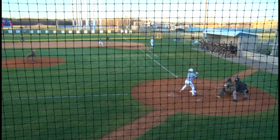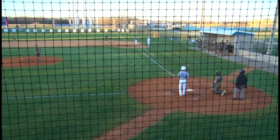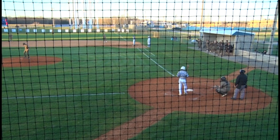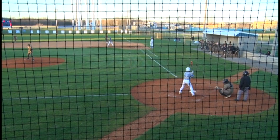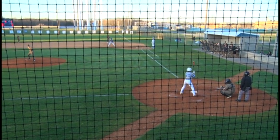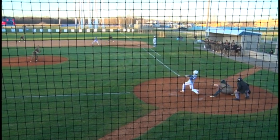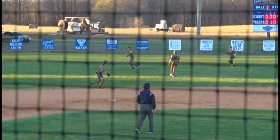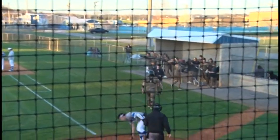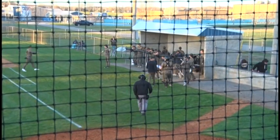Braylon Flowers at the plate. Smith delivers the pitch. Flowers lays off of that one. It's a little high. Ball one. Count 1-0 now with 2 outs. Runners at first and second. Tyler Gregory on second. Braxton Lloyd on first. Pop straight up. The center fielder's calling for it, and he makes the play to end the inning. And so after 4, we have the Smith County Owls 4, Macon County Tigers 2.